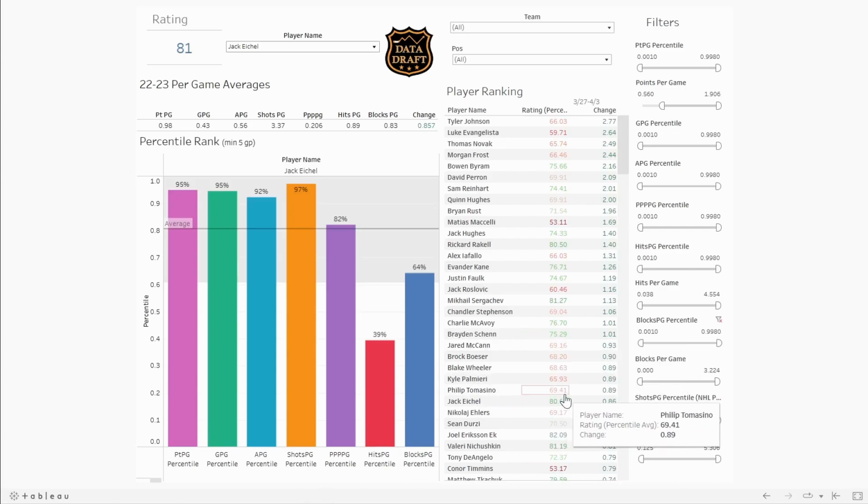Down here, you have Tomasino, another one of those Nashville players who's trending in the right direction. Nick Ehlers picking it up. A lot of the offensive firepower in Winnipeg starting to pick it up, especially last night against the Devils. So these are some of the trends that we can find from last week.